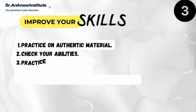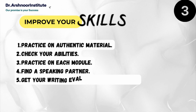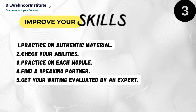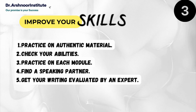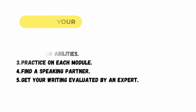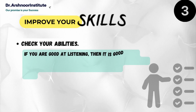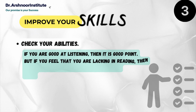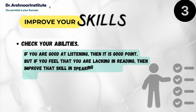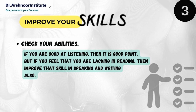Third tip, improve your skills. This is practice on authentic material. I don't consider that you should go with the unauthentic material available on the net. Always choose the best sample test papers which are accepted by OET. Then check your abilities. This means your weaknesses and strengths. If you're good at listening, then it is a good point. But if you feel that you're lacking in reading, then improve that skill, in speaking and writing also.